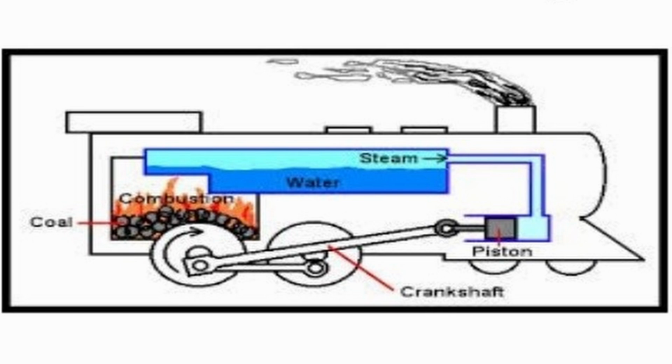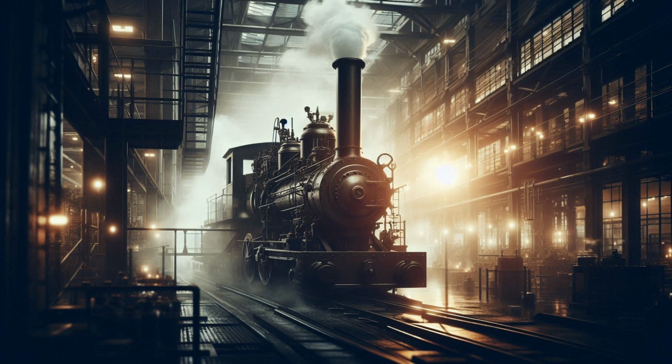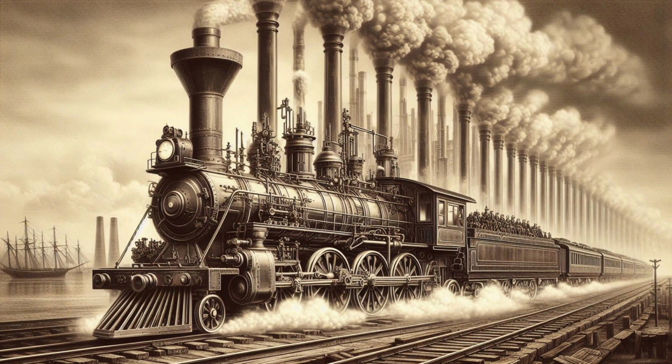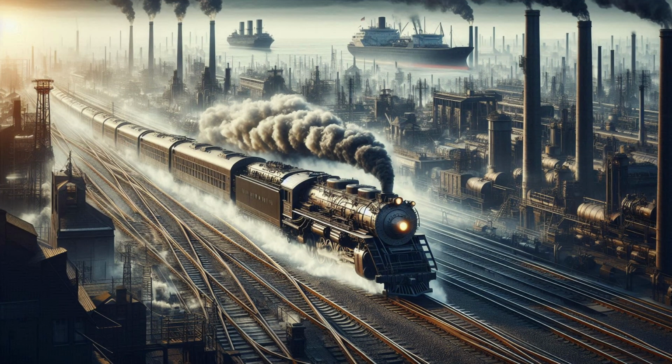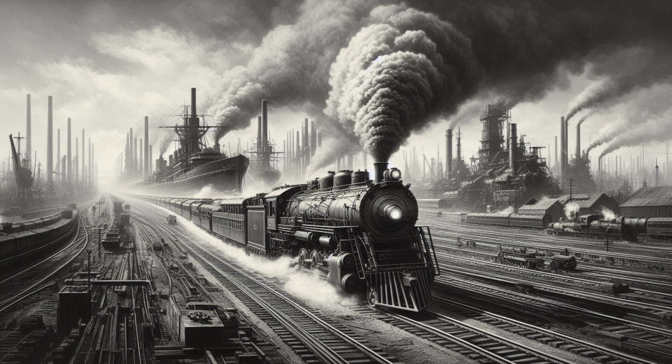The external combustion engine, where fuel is burned outside the engine to create steam, was a monumental invention in the 18th century. The steam engine of James Watt didn't just power a machine, it powered an entire revolution, enabling factories to operate at an unprecedented scale. These engines were the driving force behind the railroads and ships, making long-distance travel and trade possible. However, they were massive, requiring a significant amount of fuel and space. But their impact on industrial growth is undeniable.